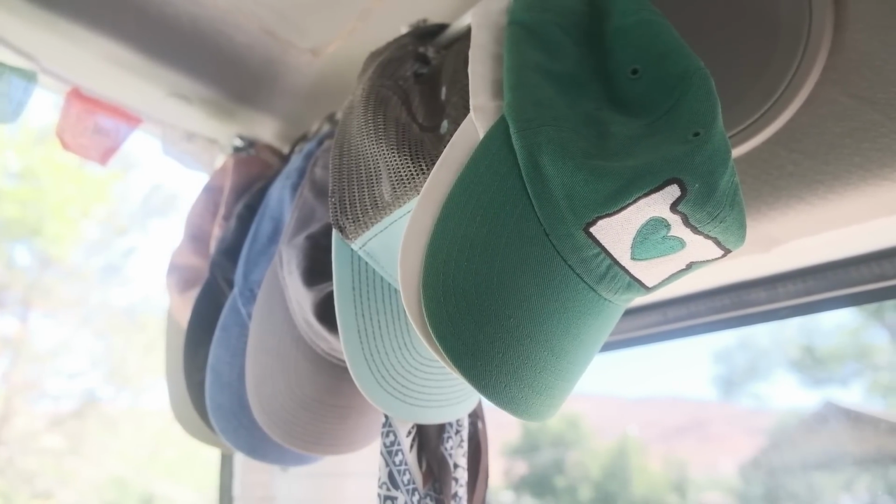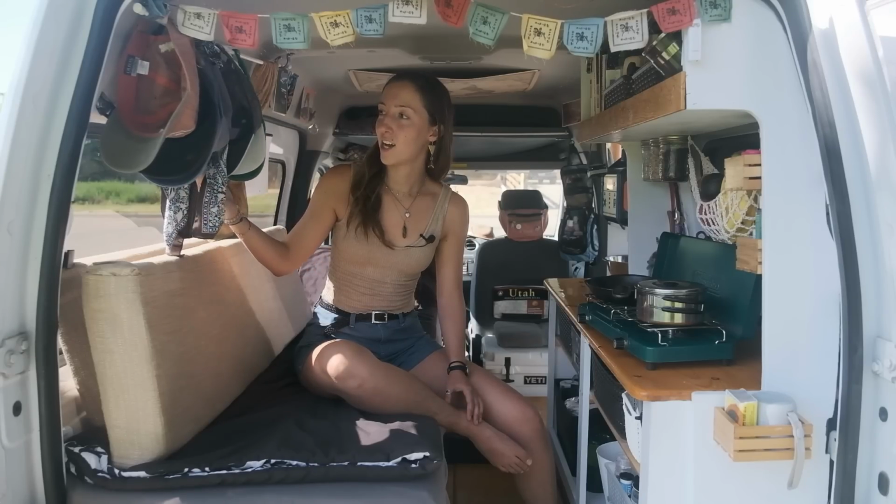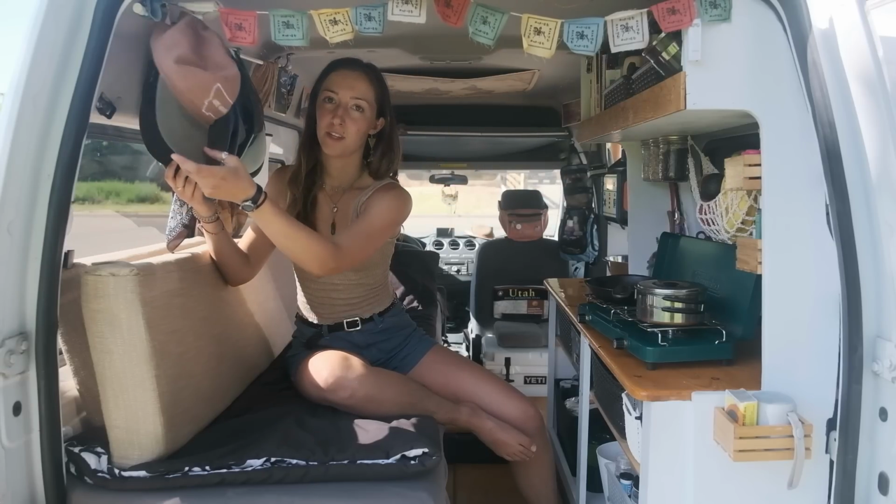This is my whole hat collection. They keep multiplying. I have one from my home state of Oregon, one for running, a couple from the place that I worked last, and my favorite hat, Moore, Montana, from the Nature Conservancy.